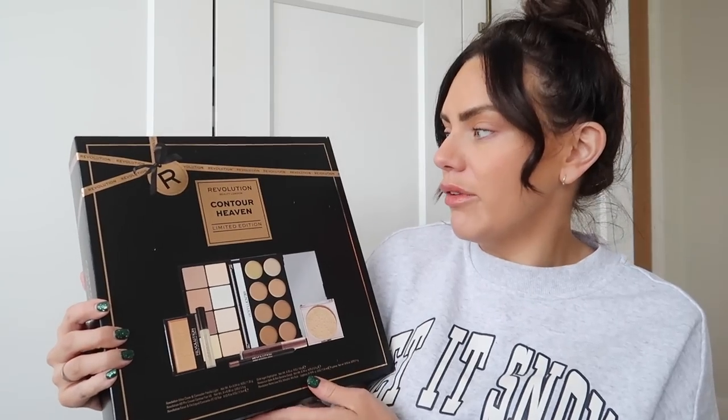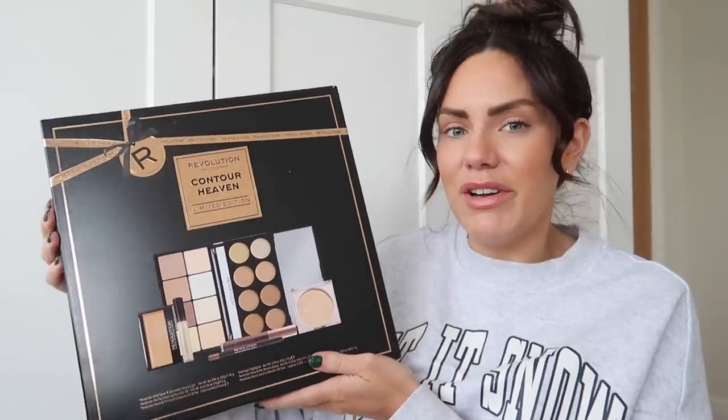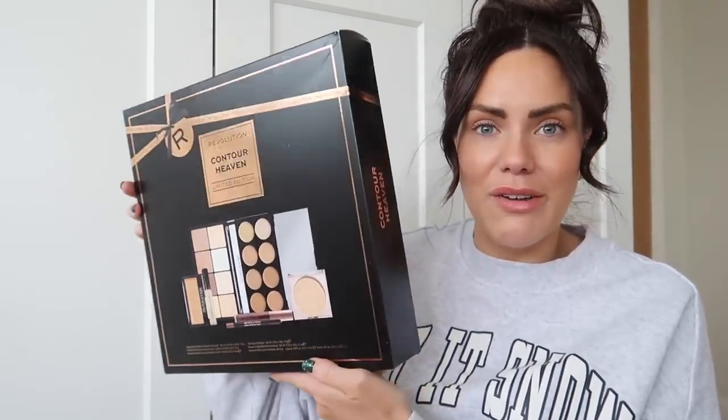Again, if you've got another makeup lover, I didn't even realise this, but B&M do Revolution, they sell Revolution makeup. So we've got this Revolution Contour Heaven set. You've got all of those contour makeup products in there, and it comes in this box as well, which is always nice. I love a good, easy to wrap box. I can't remember how much this one was, but again, really affordable.